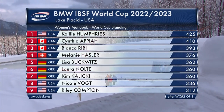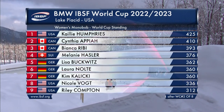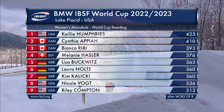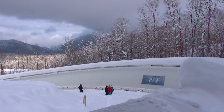There you go. Plenty more of learning before you've got the kind of experience that some of the sliders in the field have got, particularly Kaylee Humphreys. I mean, she has been around a couple of times around the block. She is our points leader over Cynthia Appiah. Bianca Ribi, the winner of the opening race this season, lies in third place.